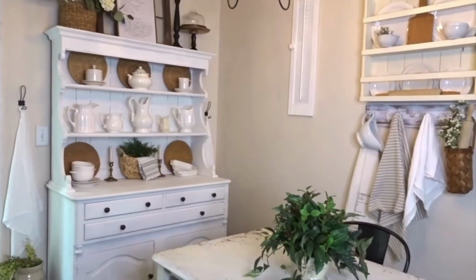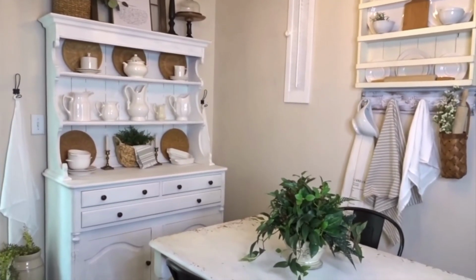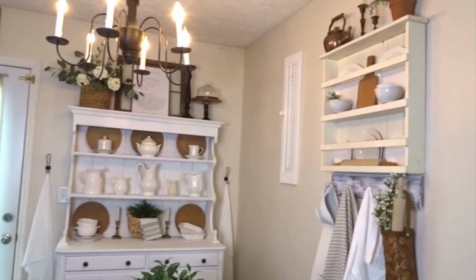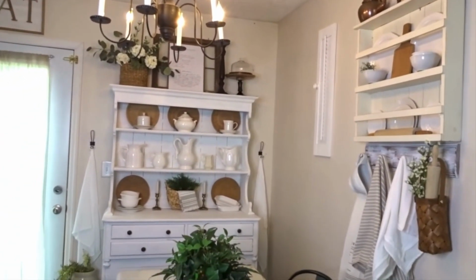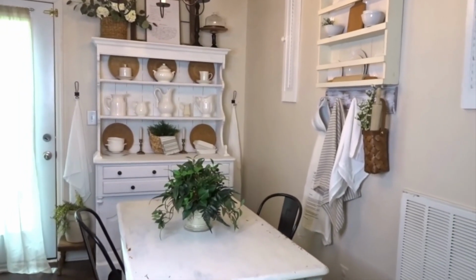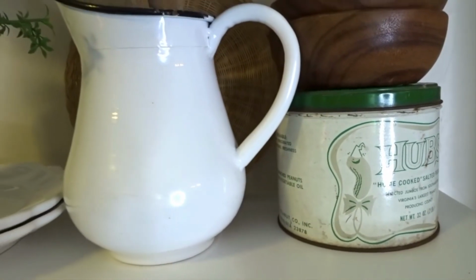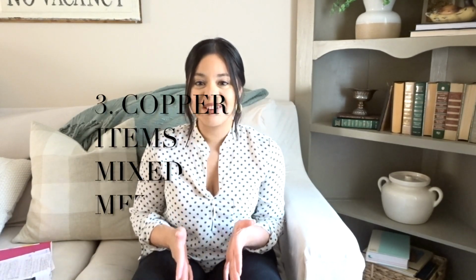I do want people to come to my home and see home decor that they are not necessarily used to seeing in other homes, because they're not your typical commercialized items. And I just love the thrill of thrifting different types of pieces, and I just think it separates your home from the rest. My third item on my list is copper items.